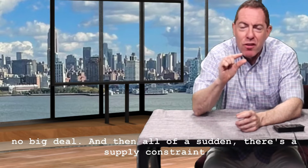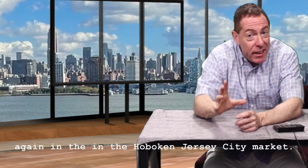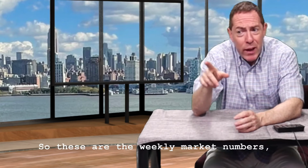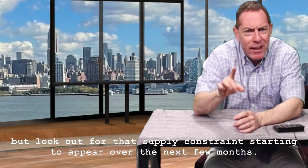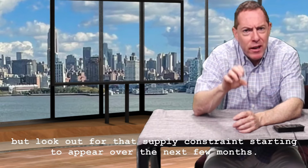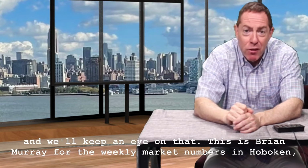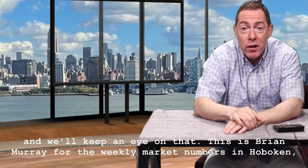And then all of a sudden there's a supply constraint again in the Hoboken, Jersey City market. So these are the weekly market numbers, but look out for that supply constraint starting to appear over the next few months, and we'll keep an eye on that. This is Brian Murray for the weekly market numbers, Hoboken, Jersey City.